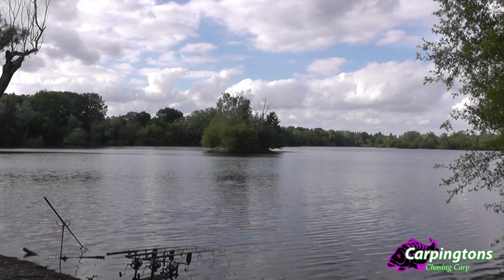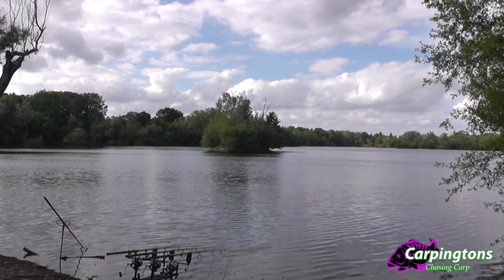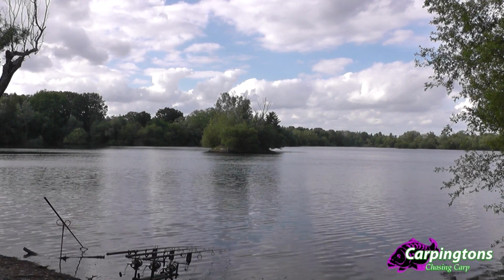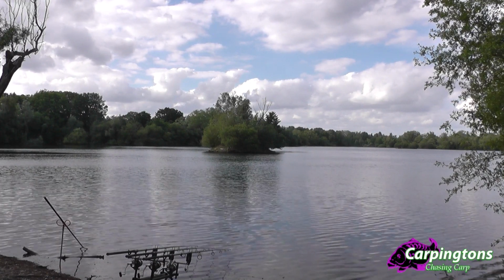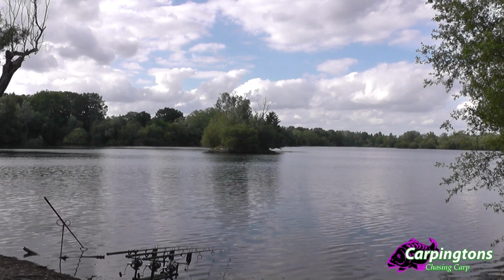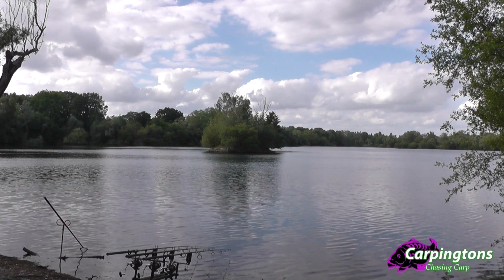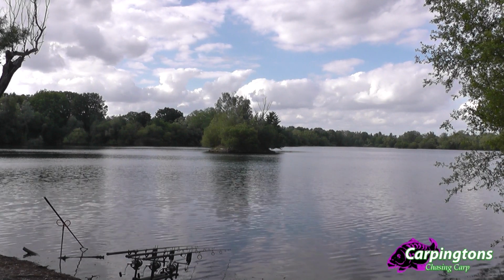Well, it's 6:10. Just put half a dozen spodfuls out over the same spot. So just to the right of the island. Not put too much out. No signs of any fish, not seen any. No real telltale signs, not giving themselves up too easily. Interesting to see what happens in the next hour.